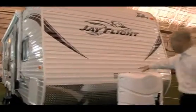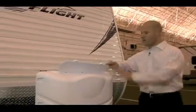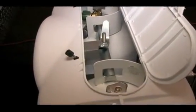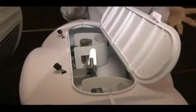First of all, you have the double 30-pound bottles with auto changeover. So you have two 30-pound propane tanks with an auto changeover system inside with a nice cover that allows you to access it without having to take the cover off. Most travel trailers in this price point, you actually have to take the cover off, or you might not even have a cover and you have two 20-pound bottles.